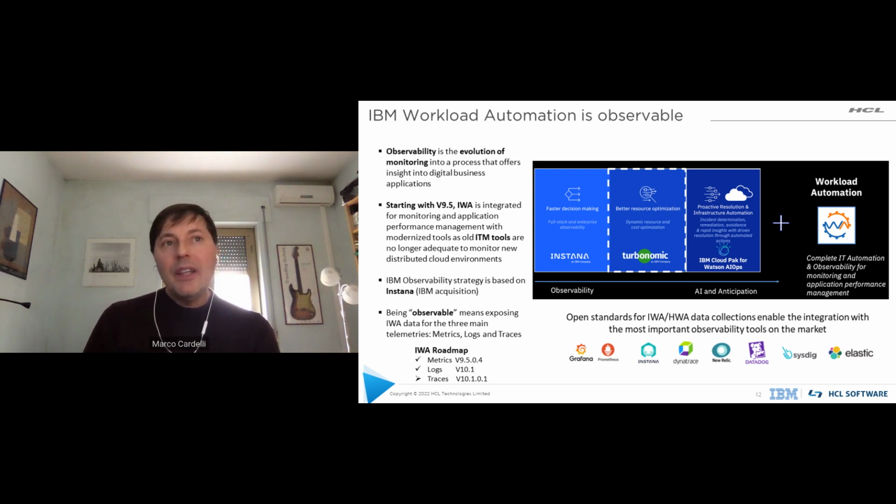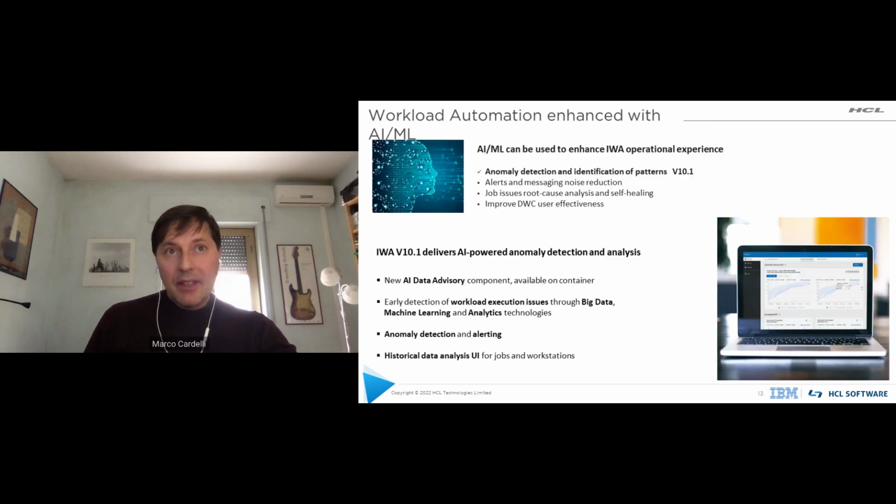So this is, let's say, the perfect IBM ecosystem to observe not only the workload automation infrastructure, but also all the workloads that we submit and track. So we provide information about the workload execution with the logs telemetry. If you are not using one of these tools that are common in an IBM ecosystem, we still are able to integrate with all the tools that you see here displayed, like Splunk, Dynatrace, Datadog, New Relic, Elastic, because they all support the open standards that we used to provide the data. So this is another important part of version 10, and will also be part of our next deliveries.